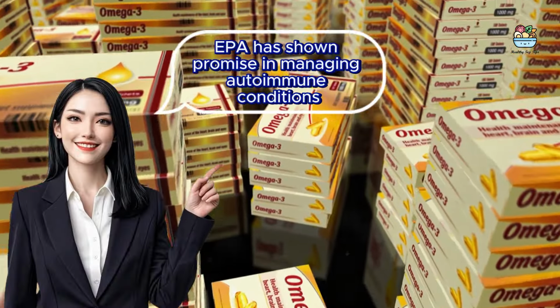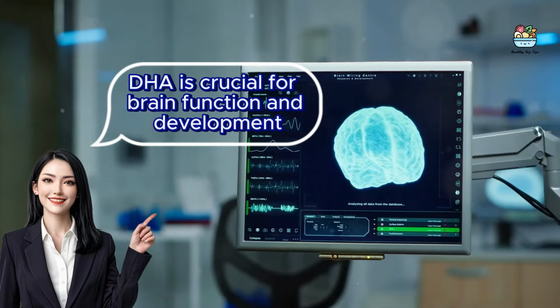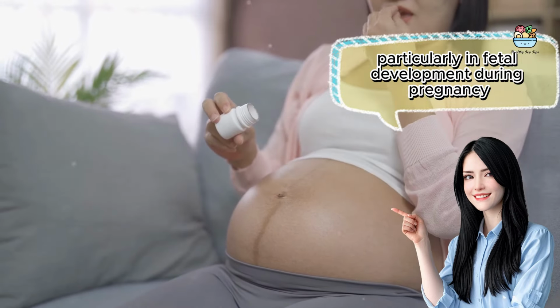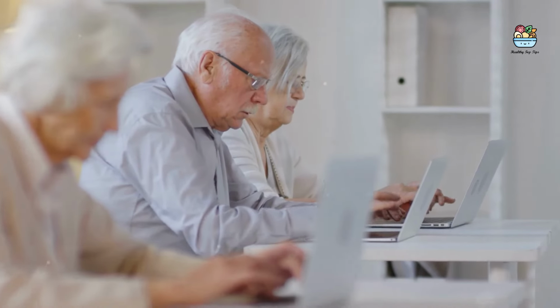EPA has shown promise in managing autoimmune conditions due to its anti-inflammatory effects. DHA, on the other hand, is crucial for brain function and development, particularly in fetal development during pregnancy. It's also been shown to improve cognitive function, memory, and focus.